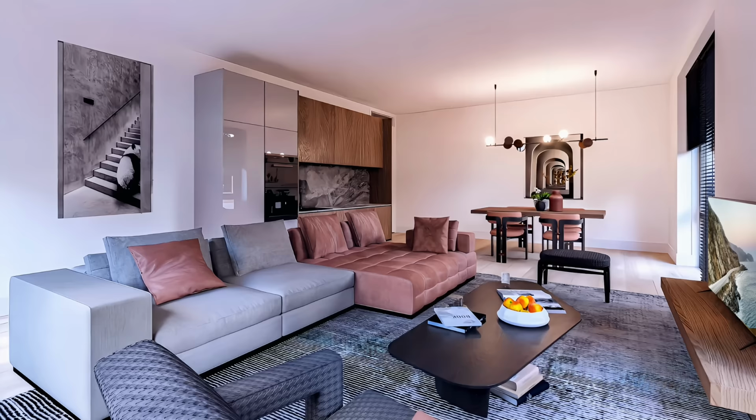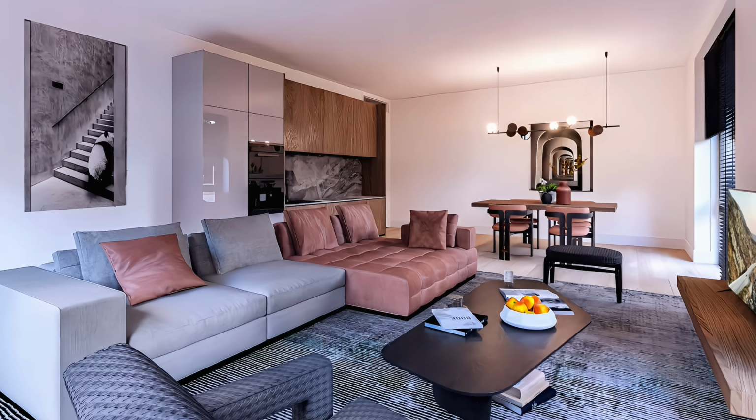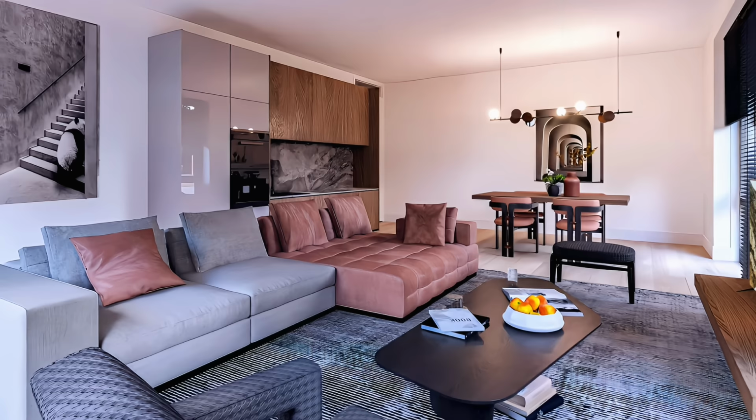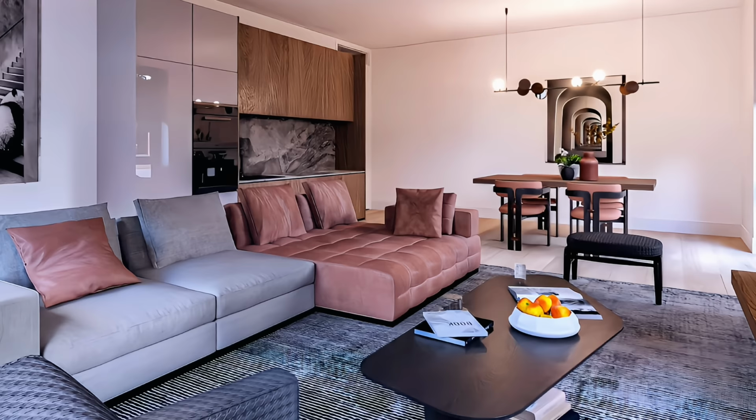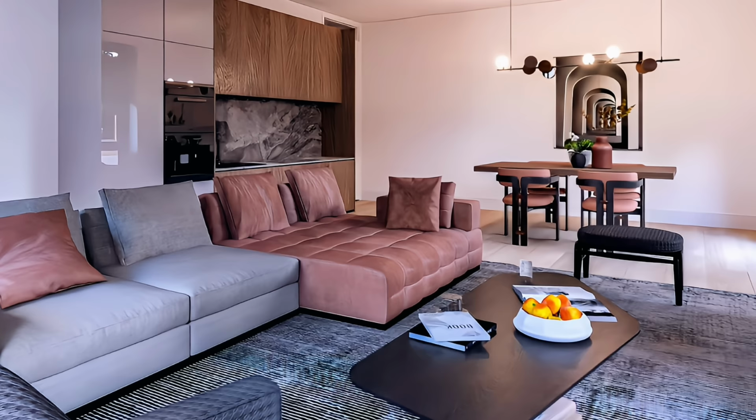Welcome to another contemporary modern apartment with a modern open concept living area. Overall, this modern apartment strikes a balance between functionality and elegance, making it an inviting and stylish living space. The open space exudes a contemporary vibe, combining minimalistic design with cozy elements. Spacious and well-lit, it invites comfort and relaxation.